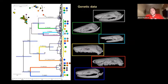Just to point out that they look similar but are morphologically different, which we talked about earlier. These are some CT scans that we did of the skulls to look at morphological variation among the species as well. You can see that there's a variety of morphological features that the Seychelles caecilians have.